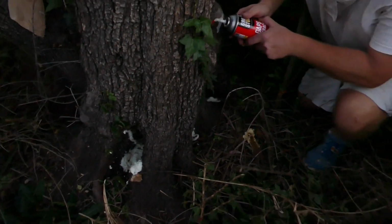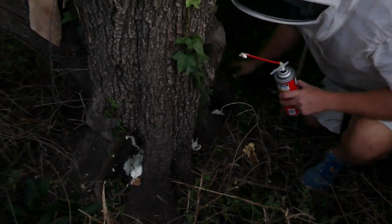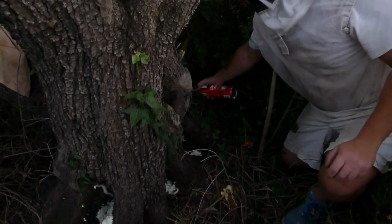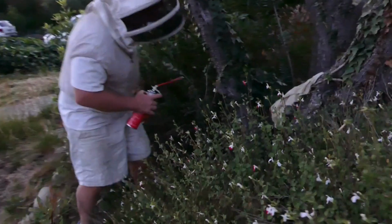But you know, I never noticed these guys until pretty recently, and I would come out here and mow the lawn and do the yard, and they never really came out. Yeah, no, they have been here for a while. This tree always had bees.